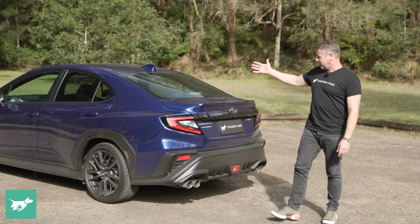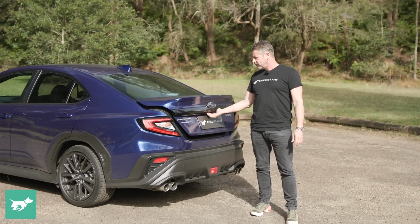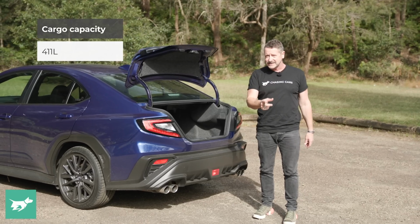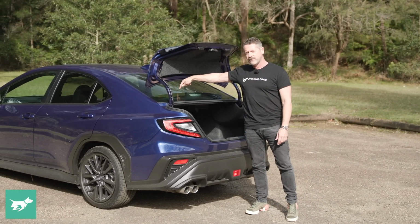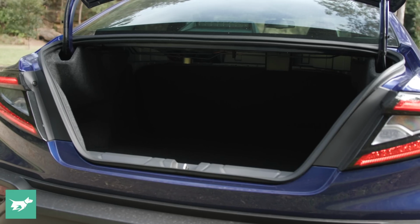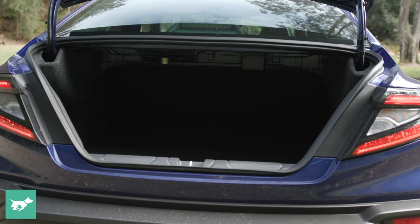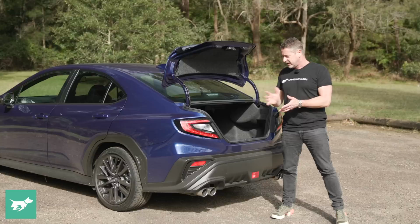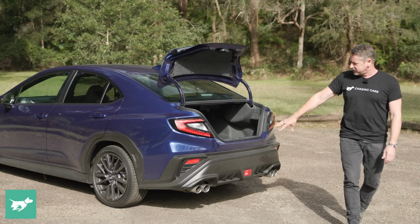Being a sedan, we have all of the boot space that comes with. There's two different boot sizes. We have 411 litres if you have the RS or the TS, because they have a subwoofer right there for the Harman Kardon stereo that hangs down a little bit. You get 3 more litres of boot space if you get the one without that, but doesn't everyone want the stereo?